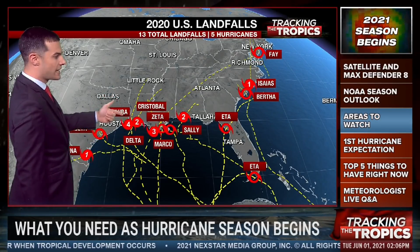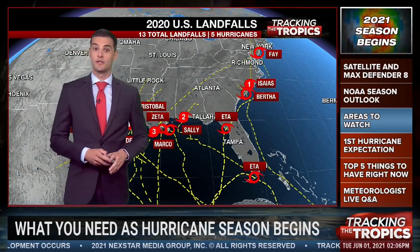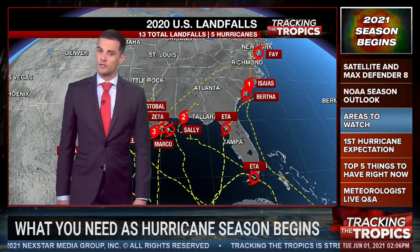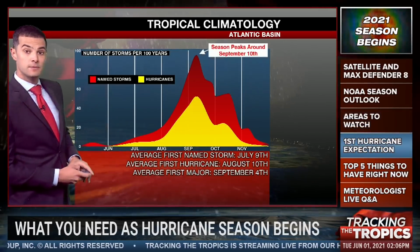We had Cristobal, Zeta, and Marco also making landfall. But again, 13 landfalls across the southeastern United States. A very active season, and that's the forecast once again as we head on through the next 6 months. So this is when we start to expect to see a bit of an uptick in activity.